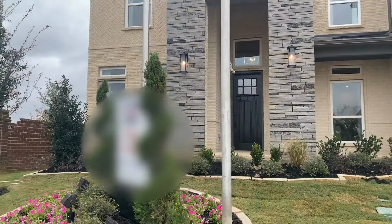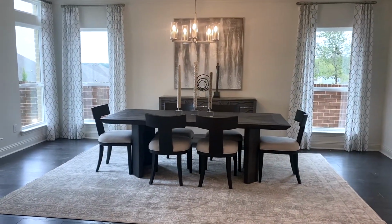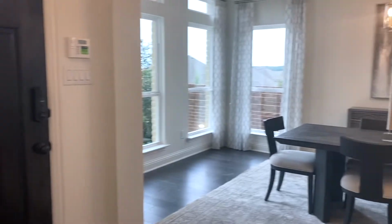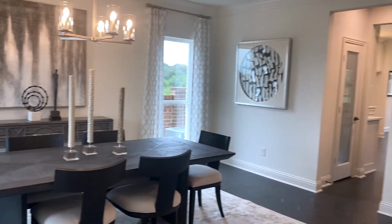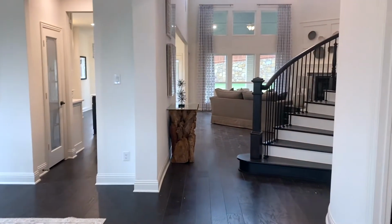Everything in a new home would have to line up with everything we've ever wanted in a home in order for us to move. So we are not sure where this journey is going to take us, but I want to take you guys along with us because I know you guys love decor. I know you guys like looking at new homes. So if you're ready, let's hop into this video.